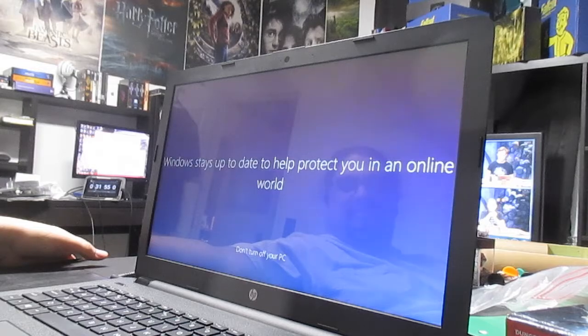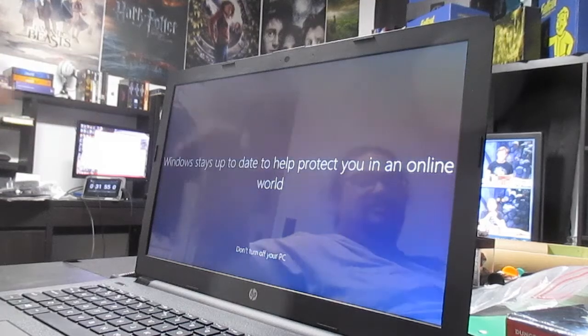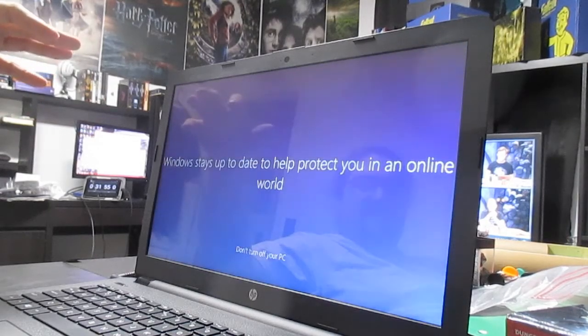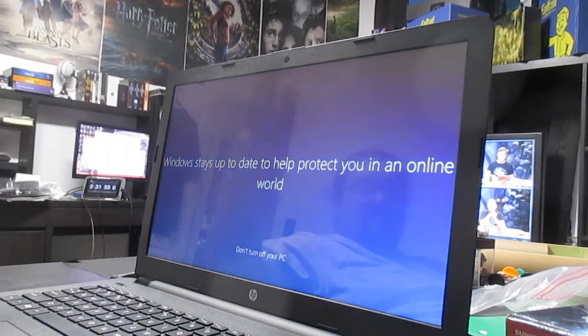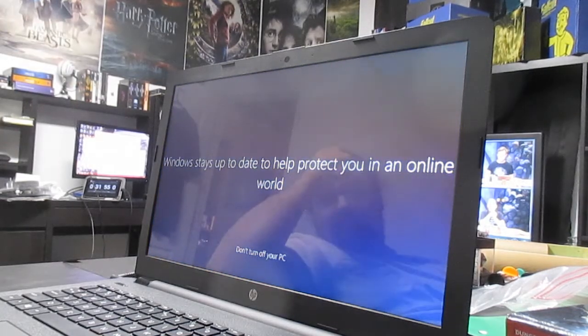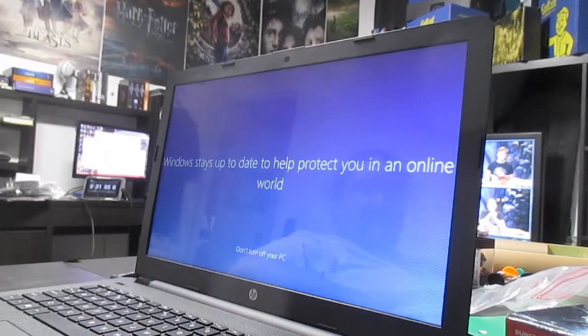Windows stays up to date to help protect you in an online world. That's just a fact with Windows 10. You don't get to tell it, put off the updates, I'm in the middle of something. No. Windows will just update. Which is stupid, but also useful. It's stupid when you know what you're doing.